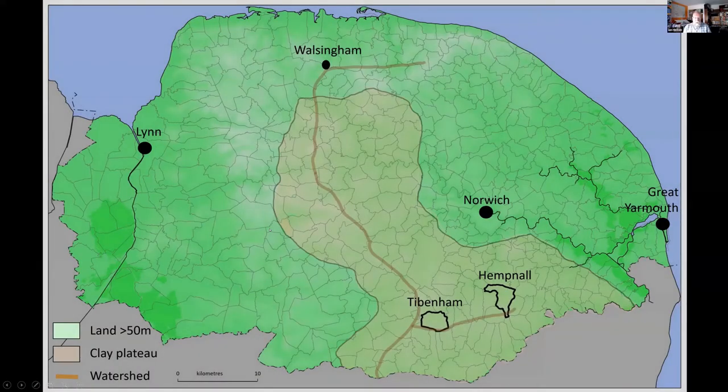One of the houses is located in Hempnall, and the other one is located in Tibenham, both on the clay plateau of the Beccles series, as described by Tom earlier, in South Norfolk, around 10 miles south of Norwich. Both are close to one of the county watersheds, and here the land is so flat that both of these parishes house Second World War airfields.